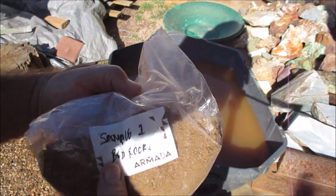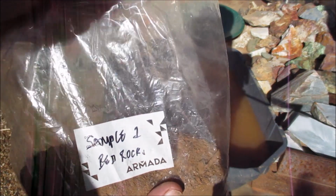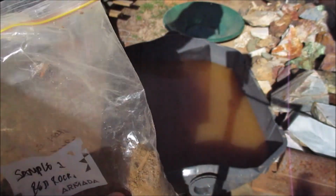You see that? That's sample 1. This is that material that I dug near the granite outcrops, the last samples I took. So this is sample 1, and I'm going to pan that out.